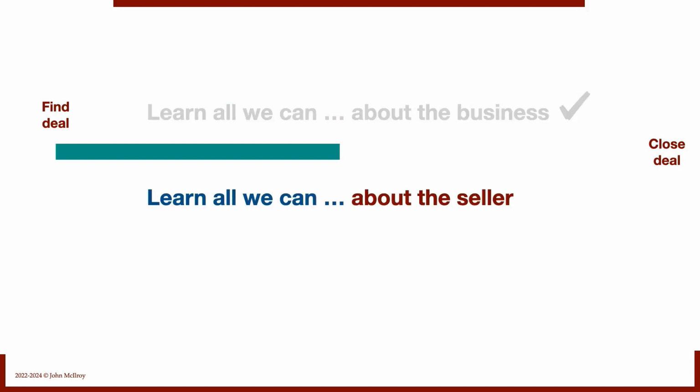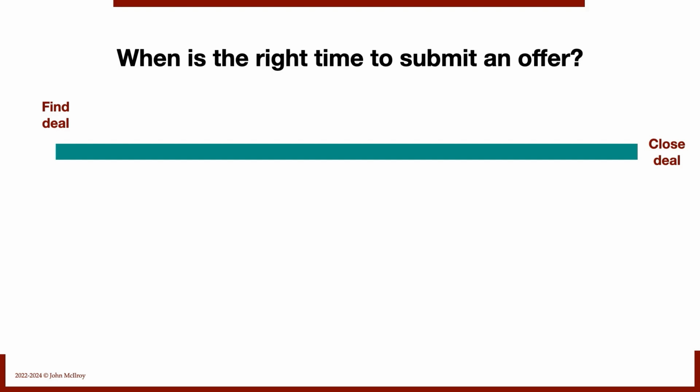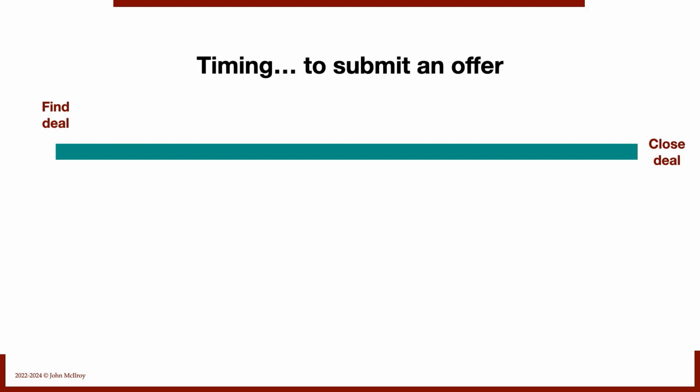But we also want to learn all we can about the seller. I don't think we're quite as strong on that end. And we want to learn as quickly as possible. So when is the right time to submit an offer? In my opinion, it's at the earliest feasible time. Why? Because the seller reaction to that initial offer can reveal so much about that seller's position on deal terms, where they're at, what their expectations are, how much flexibility they have. So the timing to submit an offer is as soon as feasible.